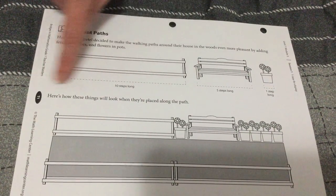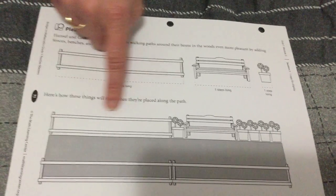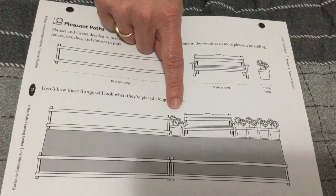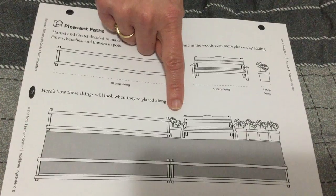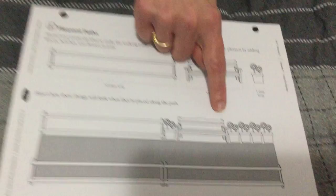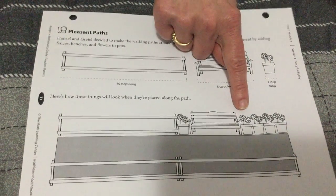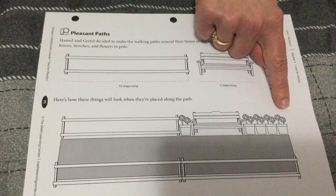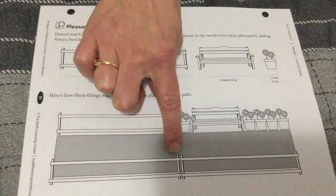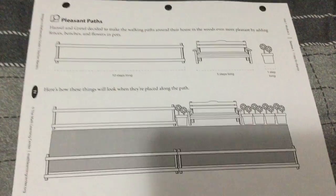I want you to look at what it might look like if we place them along the path. Here's a fence for 10. A flower pot for 1 more would be 11. A bench for 5 more, that would equal 16. And then 4 more flower pots, 17, 18, 19, 20. This, friends, is the same as 2 fences put together, 10 plus 10.